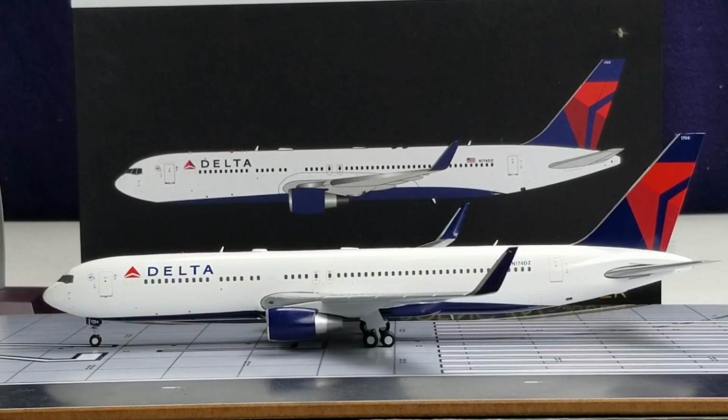So, with all that information out of the way about this livery here, how it came about, let's get down to the nitty-gritty and let me show you all the details on this aircraft model. Shall we? Let's check it out.